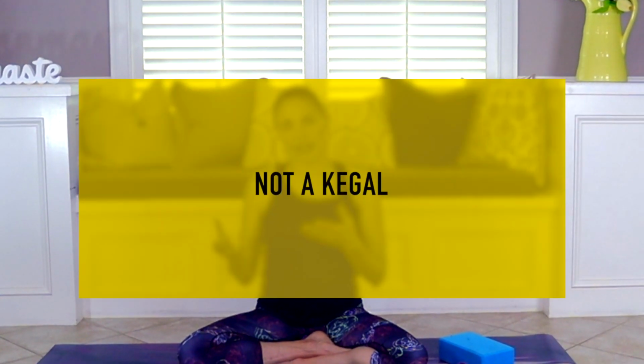So a Kegel or a Kegel exercise, we often say, okay, stop the flow of urine. But we want to activate the whole pelvic floor. So that's really important, that we're working the entire pelvic floor. And lots of times when I say think about your sits bones moving together, that will help you engage some of the pelvic floor muscles. It's a nice mental cue, okay?